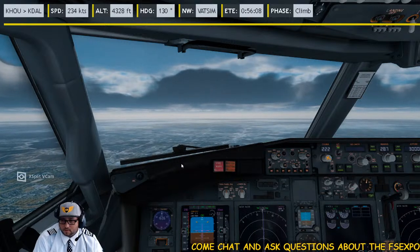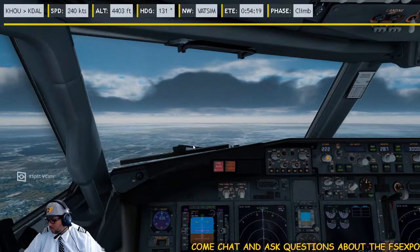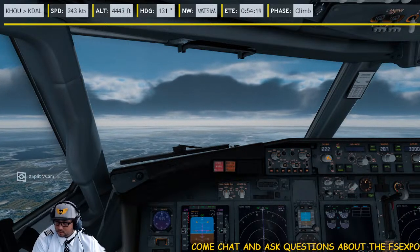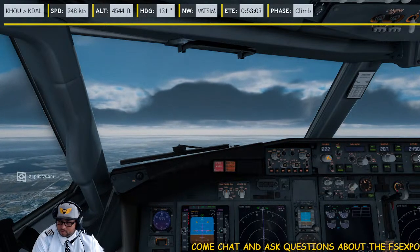Southwest 1431, radar contact 10 miles southwest of Hobby Airport. Climb and maintain 16,000. Maintain 16,000, Southwest 1431.